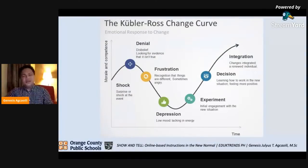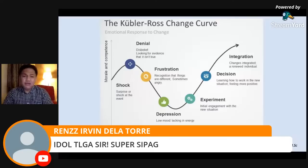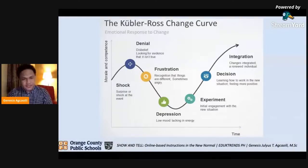And then, slowly, you will have your denial, so you have your disbelief, especially here in United States. There are teachers who don't believe in coronavirus, and they are pushing to start the school year this fall and have the students go to the classroom because they are having those disbeliefs, okay? So they are looking for evidences that coronavirus isn't true, it's not existing. Sobrang hirap isipin, pero may ganun talaga. Inisip nila na COVID is not true and we can just go back to normal and teach how we used to be. Kasi they don't wanna accept the challenge.